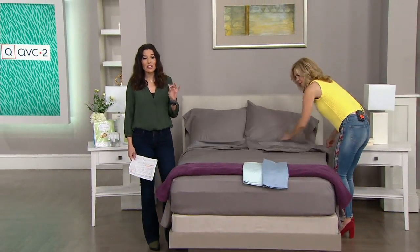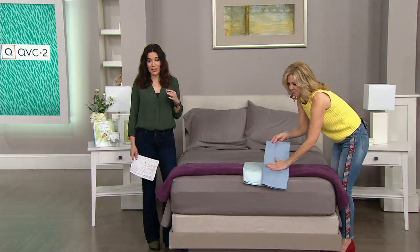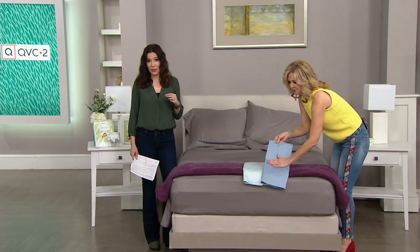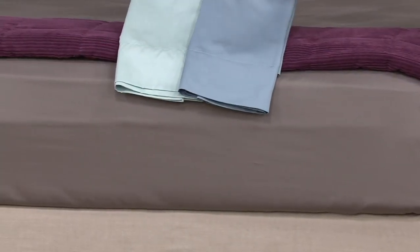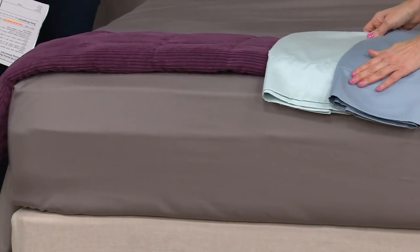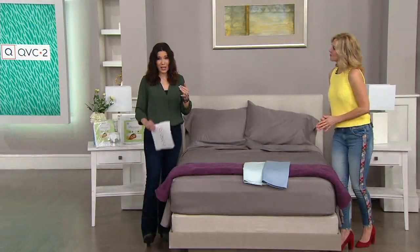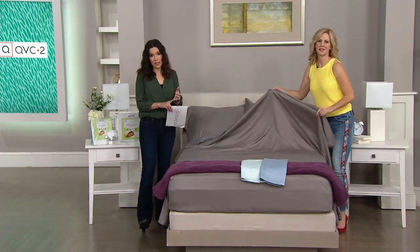It is a $74 value. We have now dropped them down to $29.86, 2 easy payments of $14.93. They are flying out of here, and it makes sense. Where are you going to go and get king sheets for 2 easy payments of $14.93? Plus, this is not just any sheet. You get the 800 thread count, you get that cooling technology.